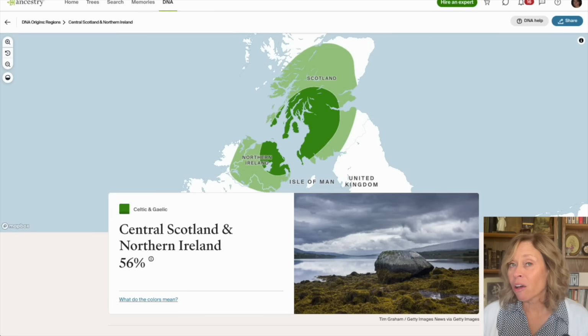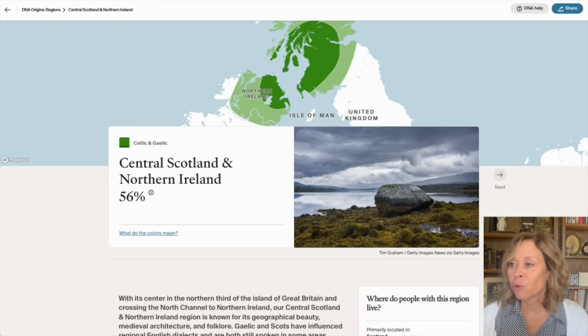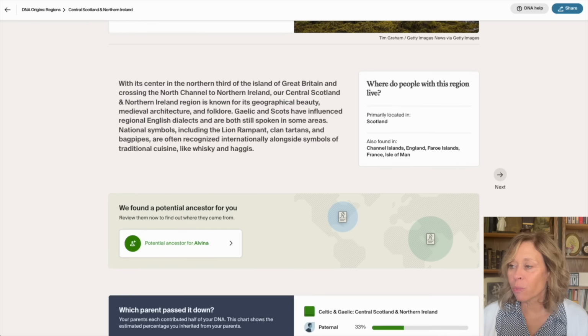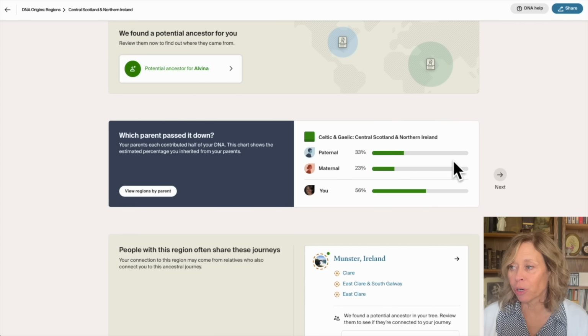One of the things I also like that they've added in recently, this isn't brand new, but I like it anyway, is how they give you a little bit of information about this region. They also will tell you if you have identified paternal, maternal, or it'll say parent 1 and 2, which percentage comes from which, from this particular area, which parent passed it down.